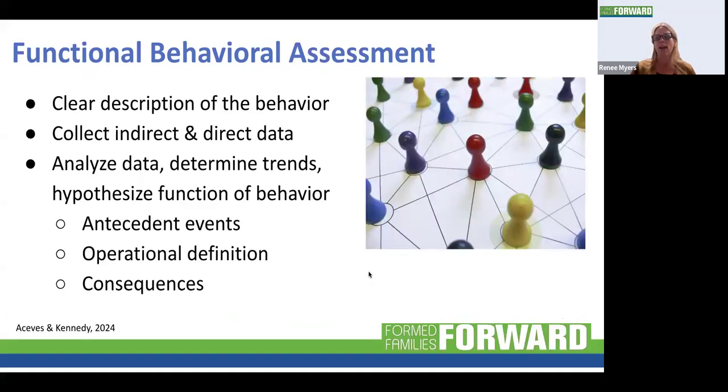We need to be just as methodical about behavior goals and progress monitoring as we are for academics. Behavior goals should be based on the function of the behavior. Functional behavior assessment, or FBA, should be used to gather data and analyze the antecedents, what comes before, the behaviors, and the consequences, or what comes after, as well as the overall function of the behavior.